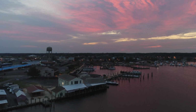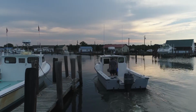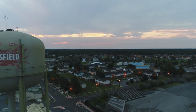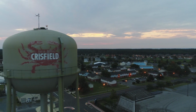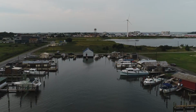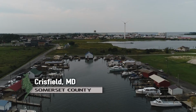A brand new morning brings more than just scarlet skies across Somerset County. Some watermen are just starting their engines for a morning commute in the Chesapeake. As the bushels reel in by the boatloads, it's no wonder why they call this the crab capital of the world. Crisfield Seafood is the best in the business, and they've got the reputation to prove it.